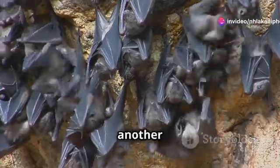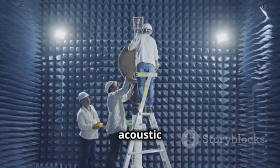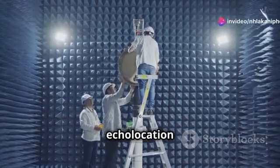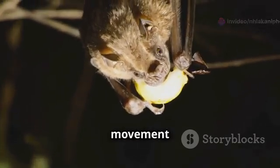Roost surveys are another method where researchers locate and count bats at their roosting sites. And then, there are acoustic surveys, which use microphones to detect bats based on their echolocation calls. By analyzing these calls, researchers can predict species abundance and movement tracks.